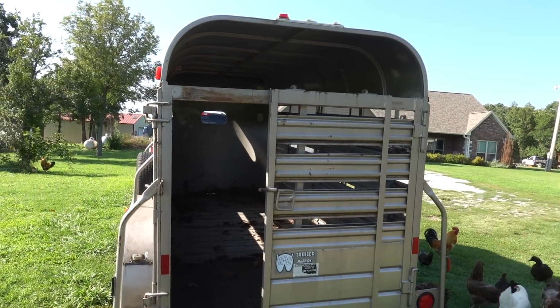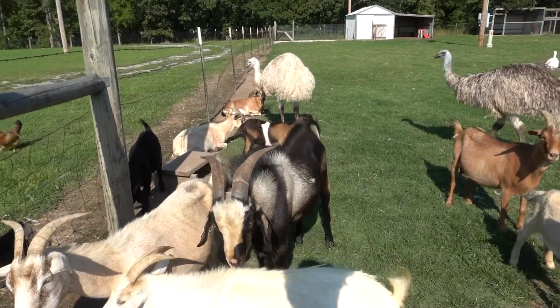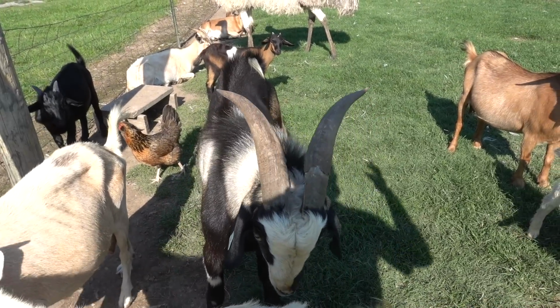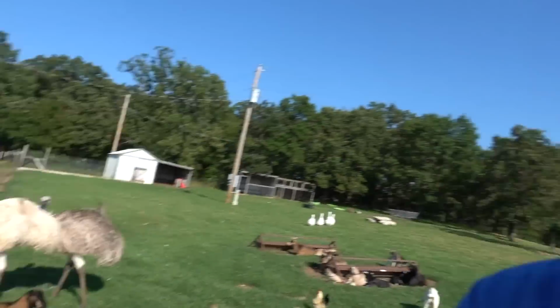So you might be asking, why did I bother even hooking this up? It's just one goat. Well, this one goat is a lot stronger and bigger than he was the last time I moved him. Last time I think I carried him over here, maybe put him in a big dog crate. But he's done quite a bit of growing, so we're not going to do that today. I've learned my lesson from trying to manhandle some of these bigger goats.